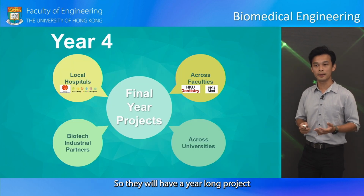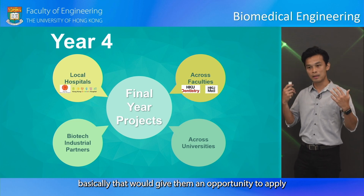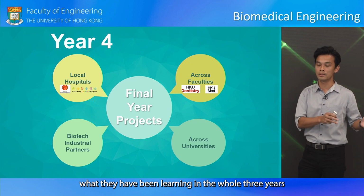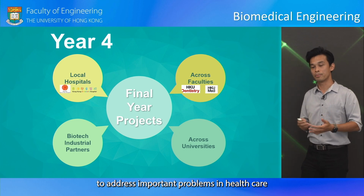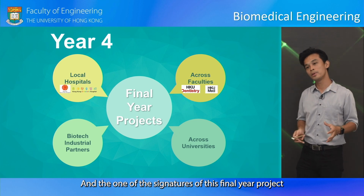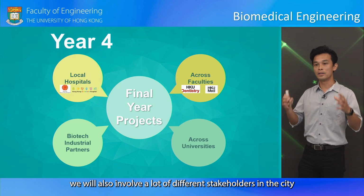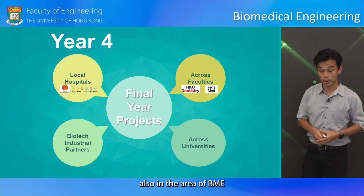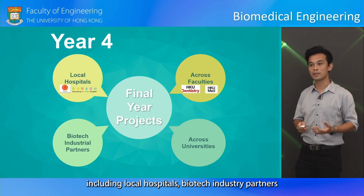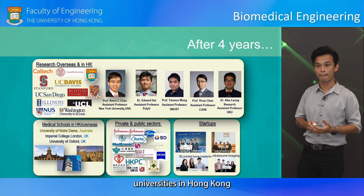And towards the final year, they will have a year-long project that gives them an opportunity to apply what they have been learning in the whole 4 years or 3 years to address important problems in healthcare. One of the signatures of this final year project is that we will involve a lot of different stakeholders in the city in the area of BME, including local hospitals, biotech industry partners, as well as different faculties and even different universities in Hong Kong.